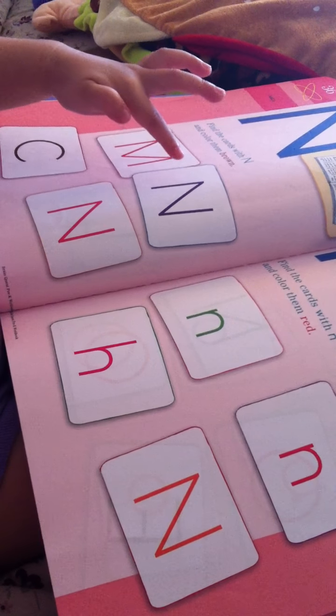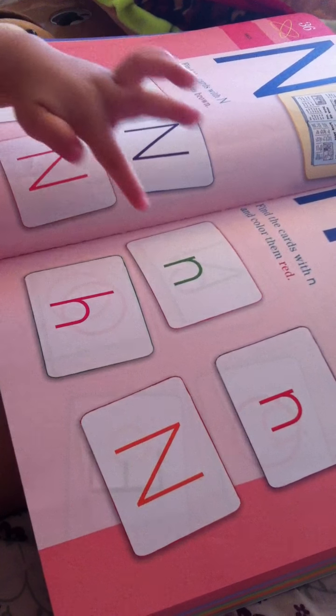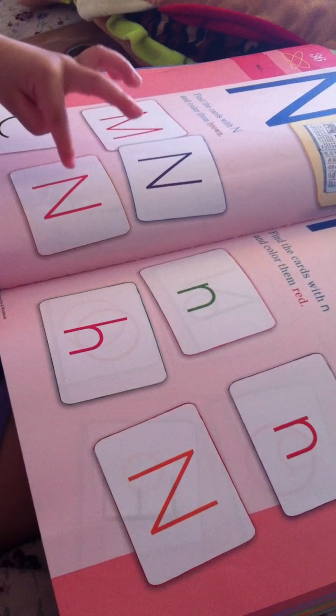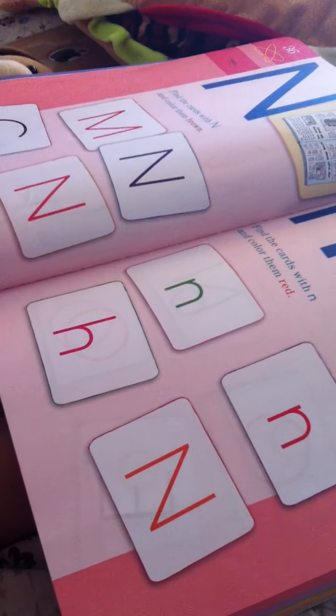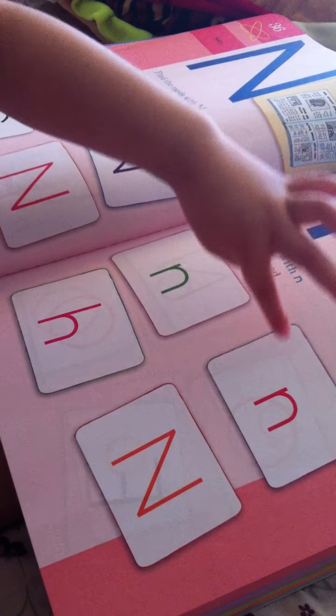One. Two. And then? One. No, no, no, the big N. One. Three. Two. Three. And how many small N's we have? One. Two. Okay, next.